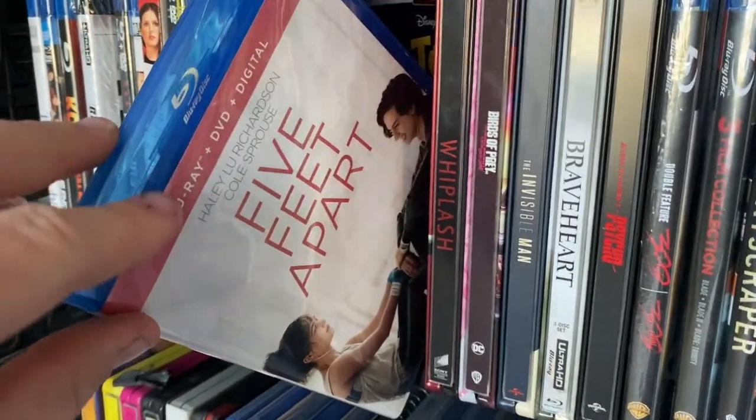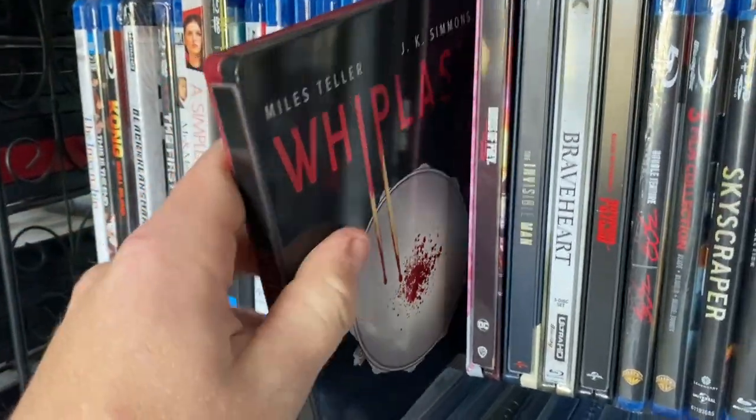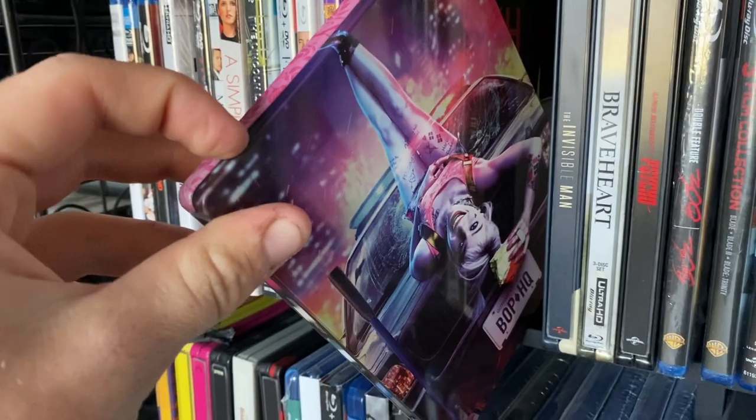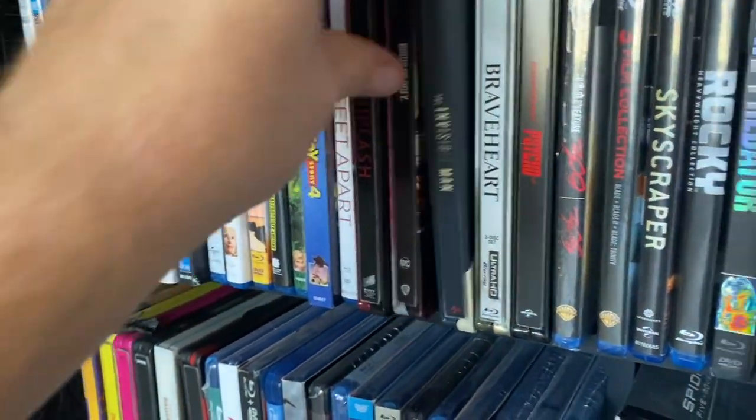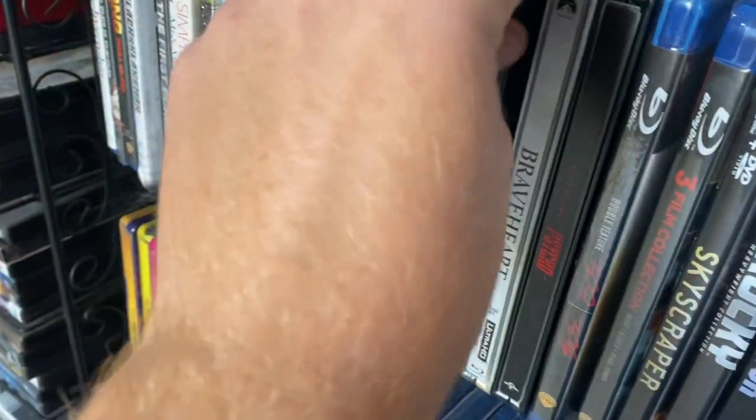5 Feet Apart is a really good romantic movie. Whiplash, Steelbook, baby. Look at that. Not quite my tempo. Birds of Prey, Steelbook. I absolutely love Birds of Prey, my favorite DCEU movie. The Invisible Man on Steelbook. I have a couple repeats in here, and The Invisible Man is one of them. Same with Whiplash. I love The Invisible Man.